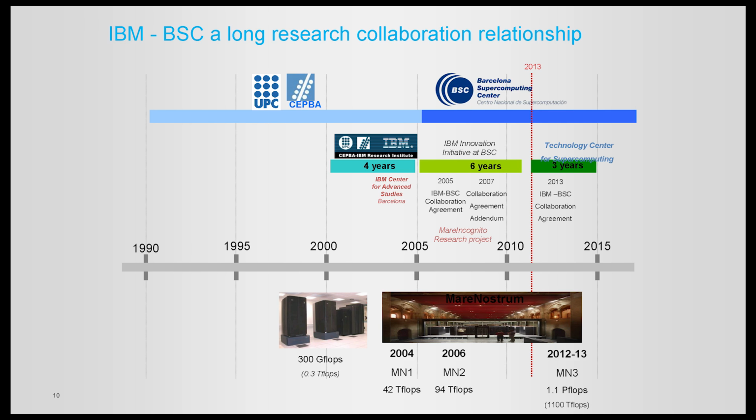Some of the core work streams involved in this are: how do we design microprocessors? How do we develop programming models that allow for easier use for the users? What tools can we be developing to actually help with application performance? The collaboration continues, and there are some other areas of continued interest.